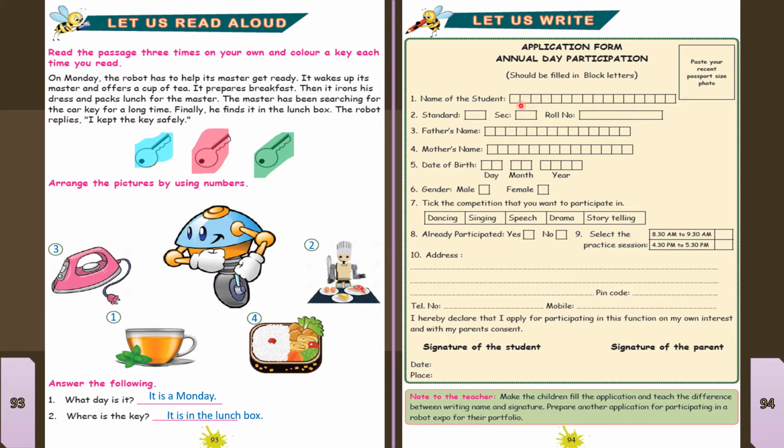Then you should fill all these columns in block letters, not black letters. It is block letters. What is block letters? Capital letters. An application like that is written in capital letters. After this capital letter in name, A-M-E is small letters. This is running letters. Okay. When an application asks, you should always fill it in block letters.